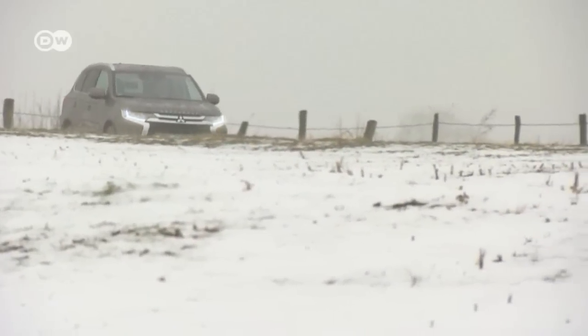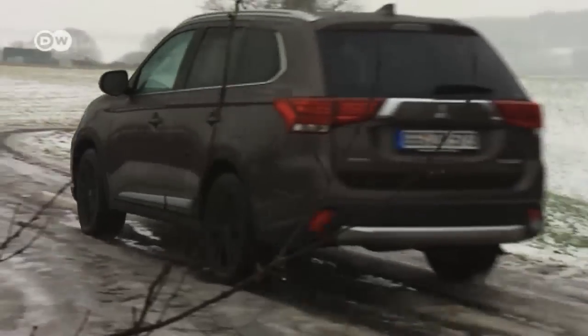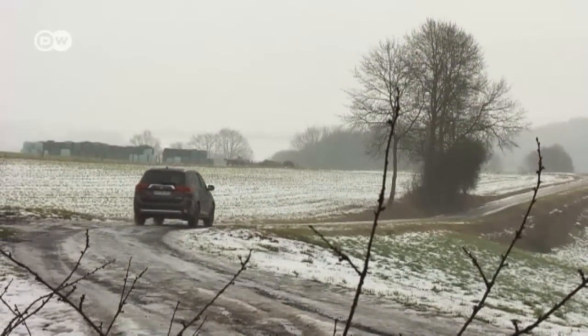In Europe, the Outlander comes with a choice of 2 engines, a 2.2-liter diesel and a 2-liter gasoline unit. Both are available with optional all-wheel drive. Sasha is driving the diesel version with all-wheel drive.